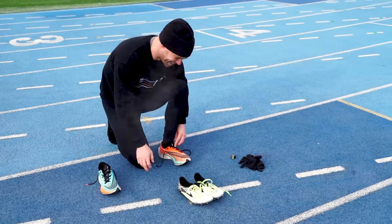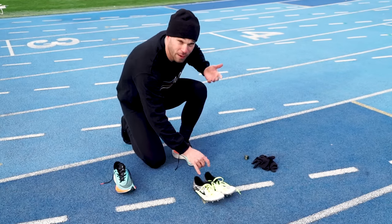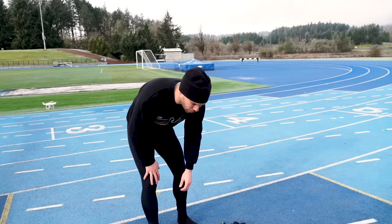Now I know no one's arguing that Vaporflies were made for sprinting. Really, they were made for road running. But I think there's a lot of misinformation out there right now that they're good for everything, that they're magic shoes that can make anybody run faster at any given distance. And by coming to the track like this, it really accentuates that various shoes are made for various purposes, and you really need the right shoe for the mission.